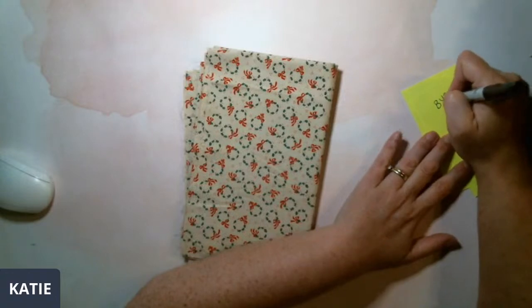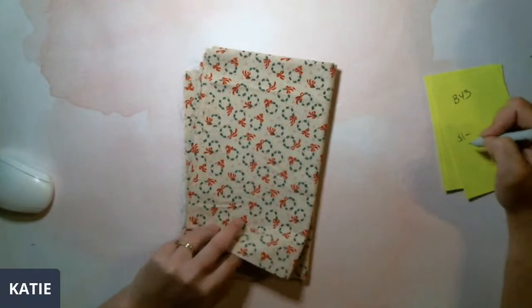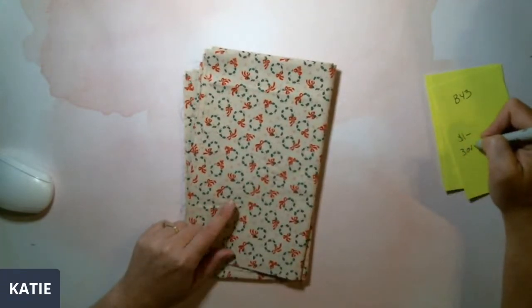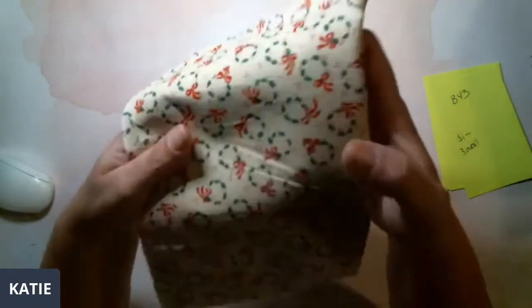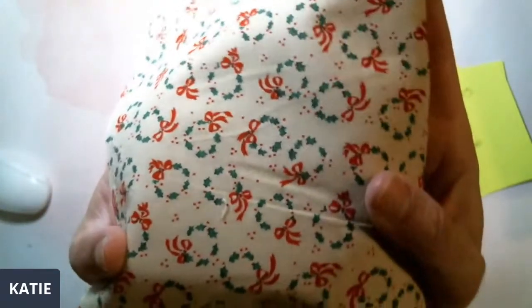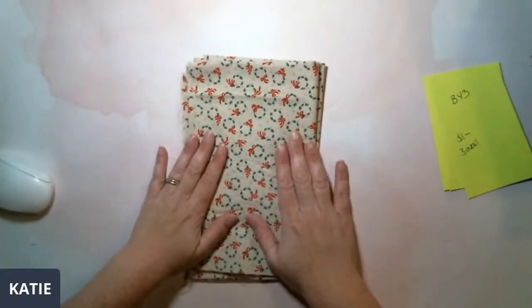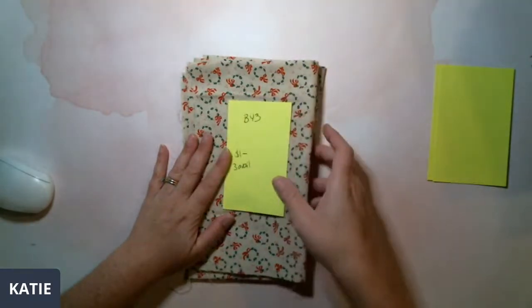B43. These are vintage as well. These are a dollar each. There's one, two, three available. And this is like an ecru background, I'm going to say. And then it has the wreaths, but it's not white. It's more of like an ecru color. So there's three of those, B43, a dollar each.